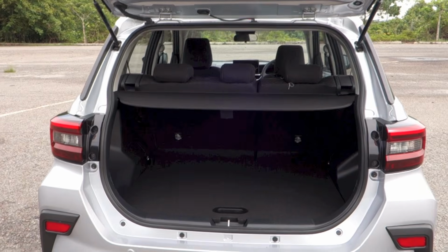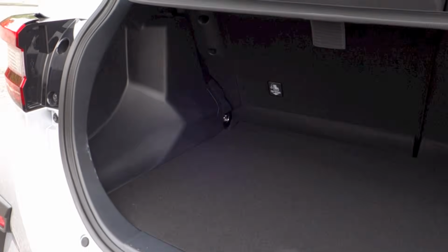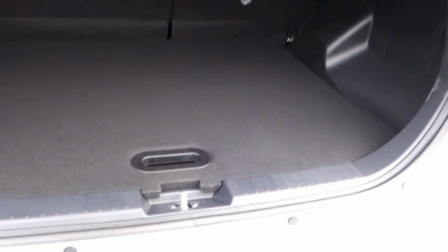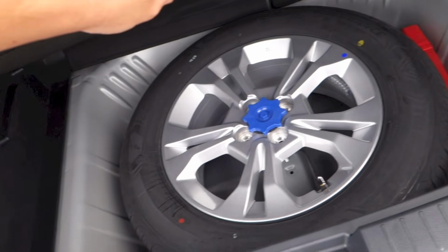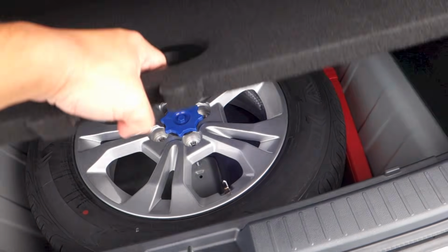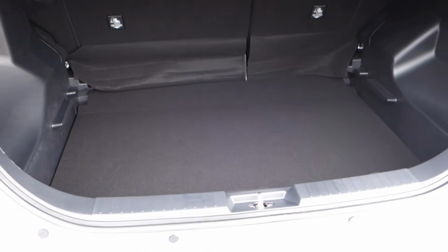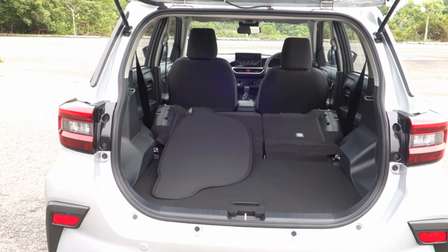Boot space in the Ativa with all the seats in place and the adjustable boot floor in its highest position is 303 litres. With the boot floor lowered to its lowest position, the boot space increases to 369 litres. For even more boot space, the cargo cover can be removed and the rear seat backs can be folded down, the latter as mentioned earlier. To the right of the boot is a light. Under the actual boot floor is the vehicle's spare tyre.